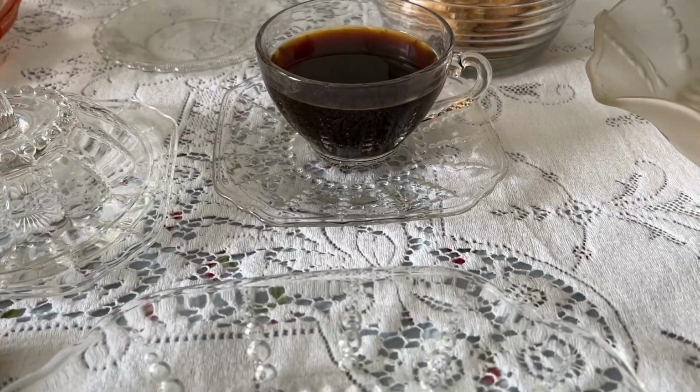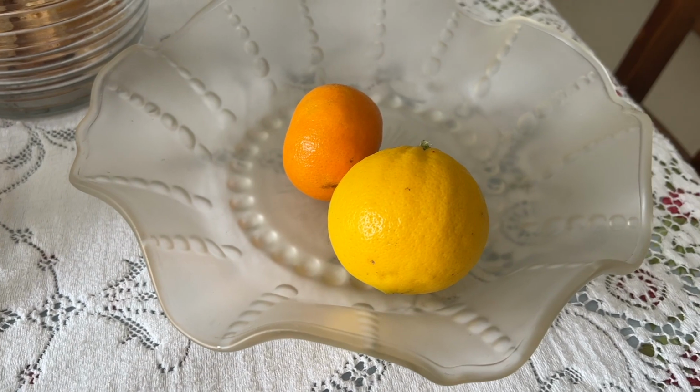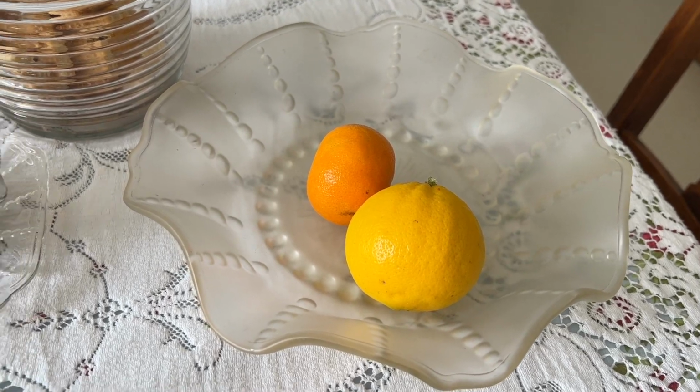My lacy tablecloth is probably not the best choice to show off my glass, but I had already begun to pretty up my table for Valentine's Day. That way, it will be full of chocolate and coffee stains by February 14th.